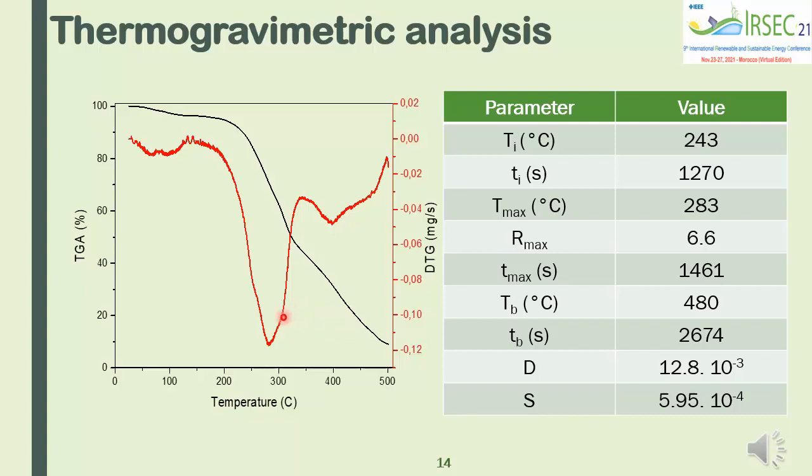In fact, devolatilization is depicted by three peaks in the DTG curve at 283 degrees C, 398 degrees C, and 474 degrees C related to the decomposition of hemicellulose, cellulose, and lignin. The third part, when the fixed carbon oxidation begins, starts after 480 degrees C.